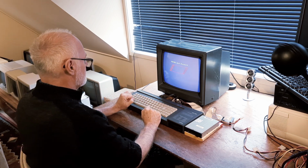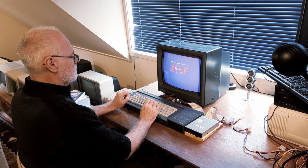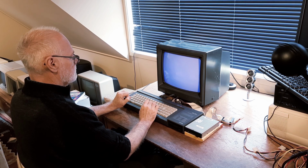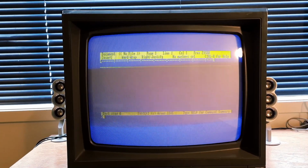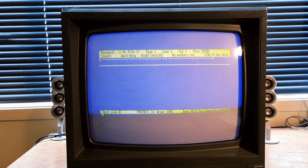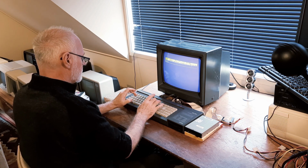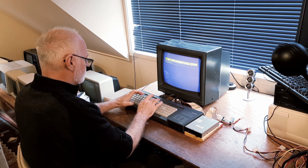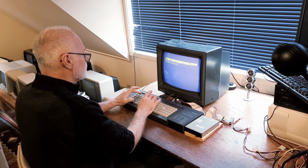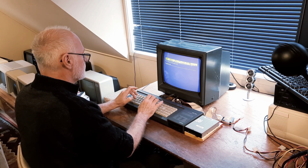And away we go. We'll get the attractive splash screen while we wait for everything to load in. And there it is. So it's an 80-column word processor. I had to play around with it. It looks pretty good. It does everything you'd expect a word processor to do. And it's native to the operating system, so you don't have to load in CPM just to do some word processing. Yeah, it's very nice. Keyboard's very responsive. Quite a joy to type on, actually.